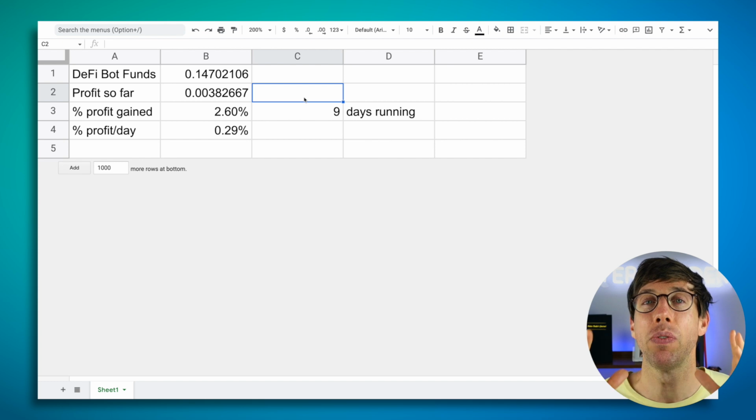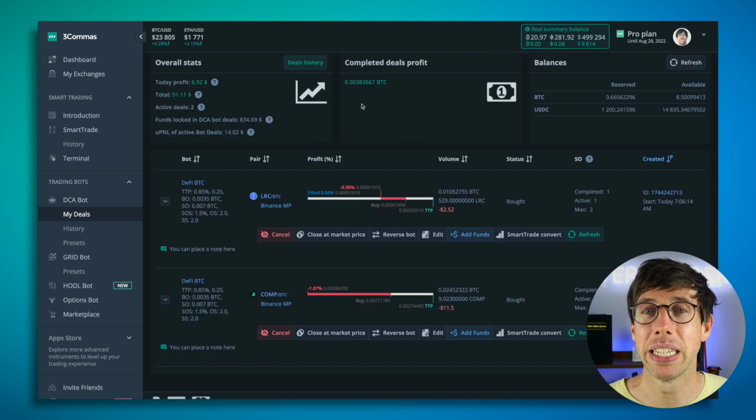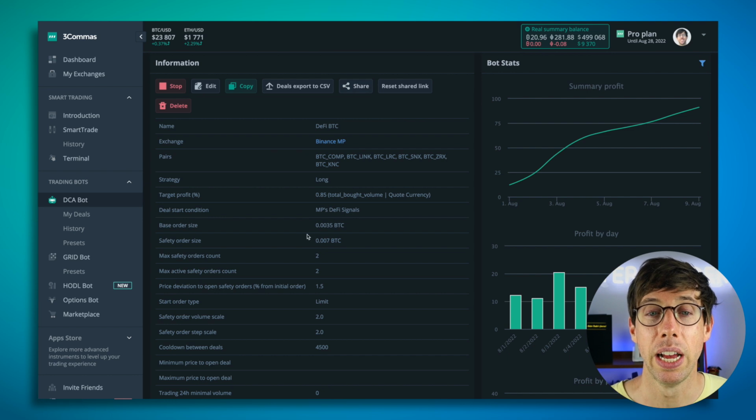So the thing you've got to focus on, the beauty of bot trading, is that it can run passively. I have made and will continue to make profits. I'm more concerned about BTC, making that good BTC right now. But it does take some time. Now in 9 days, I have made 0.0038, and you'll see here, my base order size is now 0.0035.